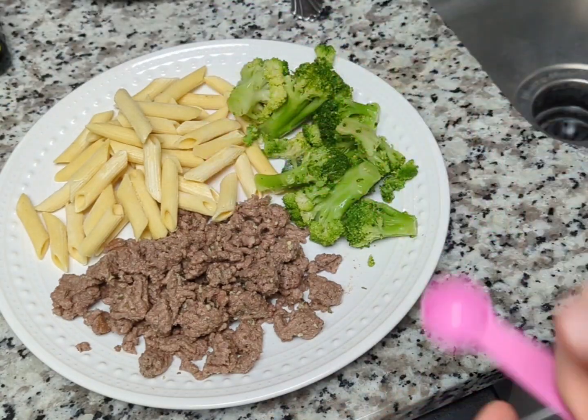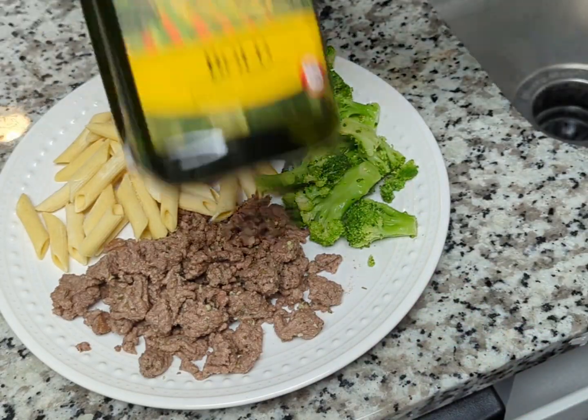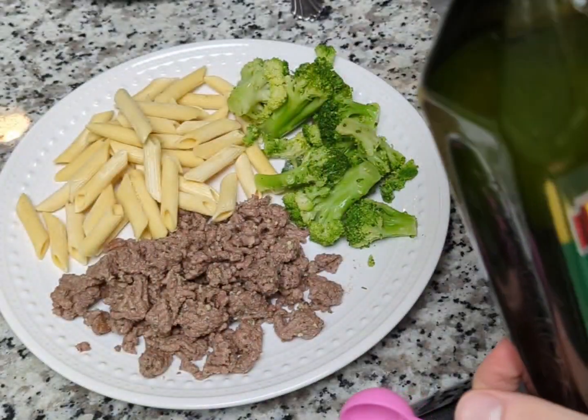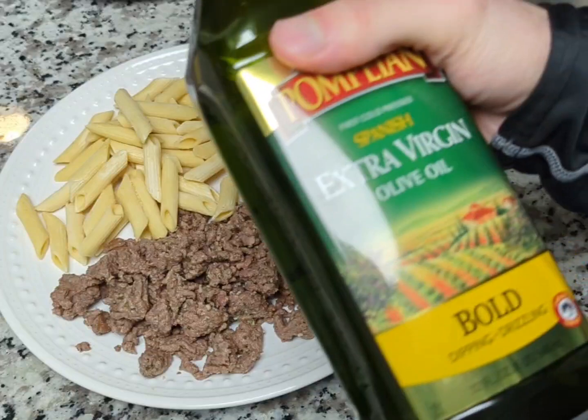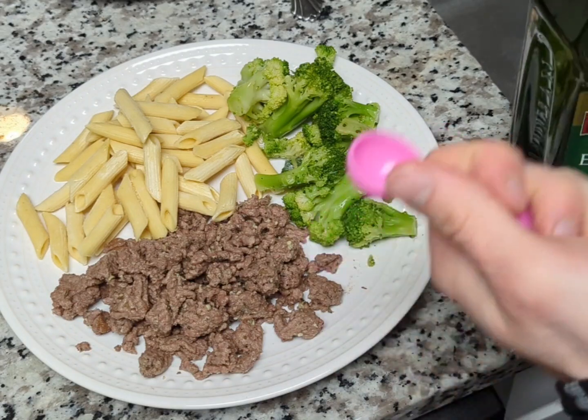Now is when I'm going to add the condiment. So let's say I want a healthy fat. We talked about carb, protein, and fat sources. Maybe I'm going to add some olive oil. Now, I'm not going to pour the whole bottle on here and go, oh, this is healthy. No. That's going to make our calories go all over the place. We want to measure it.